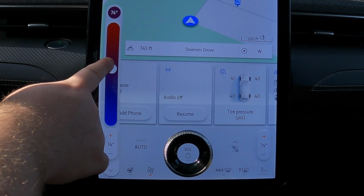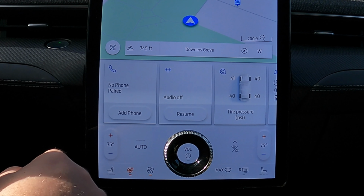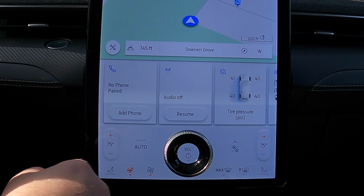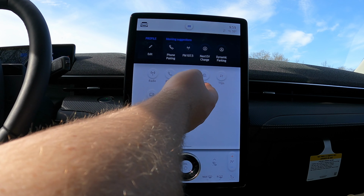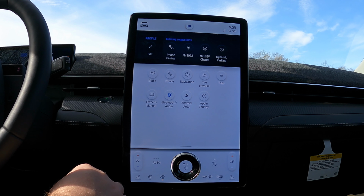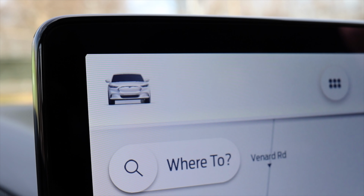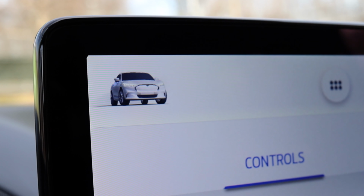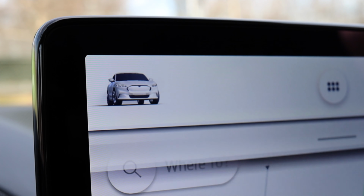As you can see, it's following my finger well enough. It's fine. Heated steering wheel, a premium option here. Rear defrosters, and things of that nature. So here's my Apple CarPlay, Android Auto, tire pressure, navigation, phone, radio, all of that stuff. And what I really like is when you hit the car in the corner, it pulls up and turns its headlights on, and when you click it away, it pulls back and the headlights turn back off. I like that attention to detail from Ford.